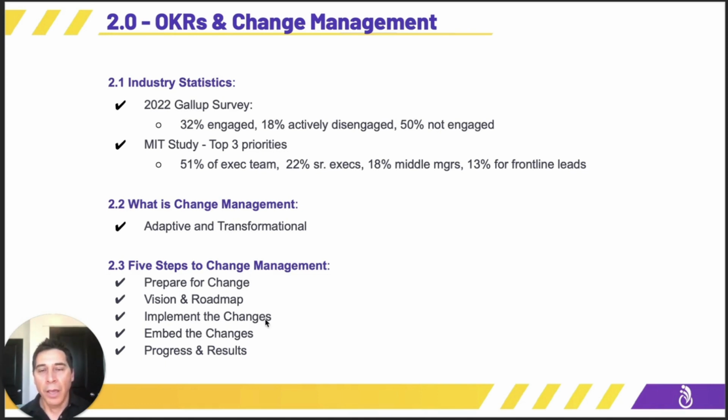So we want to implement those changes in a healthy way so that our program does take off and it does start to create that adoption throughout the rest of the organization, okay? And then embedding those changes. That's a matter of being diligent with our OKR program, right? Committing to it, committing to the ceremonies that are required in order for our OKR program to be successful, committing to the roles and the responsibilities, right? Embedding that change into the organization.